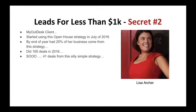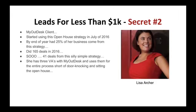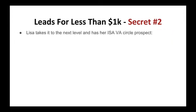You wouldn't even have to spend that much. For less than $2,000 a month, you could literally have a perfectly well-qualified full-time virtual assistant doing most of this process for you and implementing it for you so that you could then just simply focus on the parts that you're good at and should be focusing on, okay? Which is exactly what Lisa does. She has 3 virtual assistants with MyOutDesk, and she uses them for pretty much the entire process short of door knocking and sitting the open house, okay?